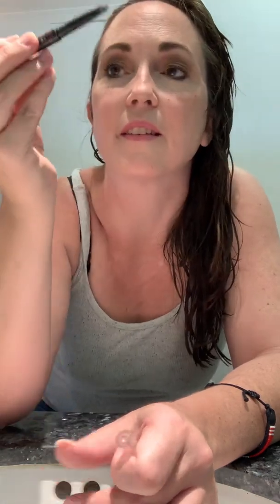Okay, so this is also, I think I stopped telling you what I was doing, but this is also from Shine. This is just an eyebrow. It's called a brow wand. Okay. And that's it. So my bangs will kind of come down and cover, and I still need to put lips on.